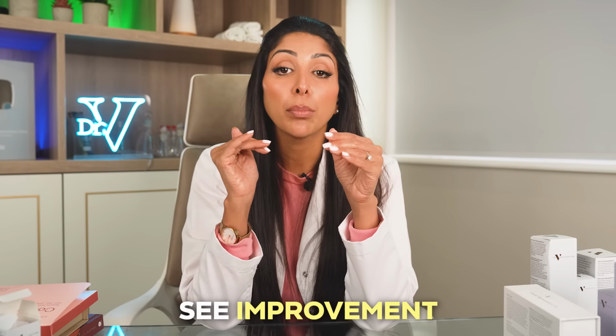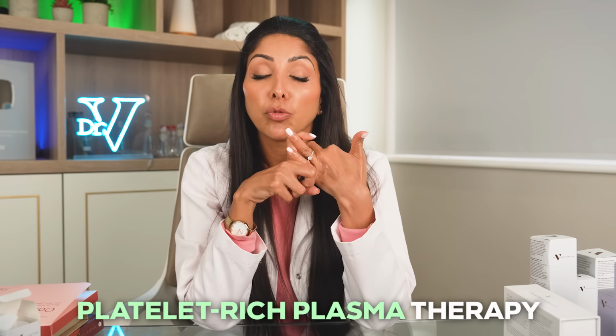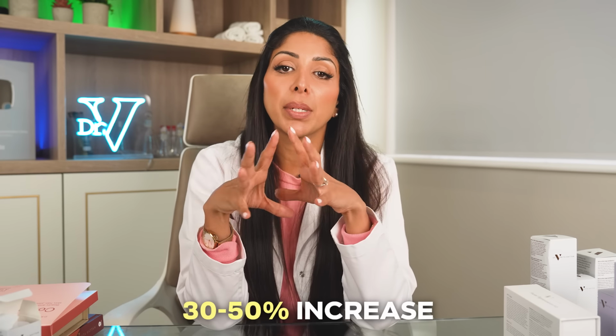So the treatment options at home would be minoxidil, so that's Rogaine, to stimulate hair growth. The success rates are about 40% of women see improvement with consistent use. Professionally, you can use PRP, platelet-rich plasma therapy. The success rates can result from 30 to 50% increase in hair density. You just don't want to overdo it because you don't want any scarring of the scalp.